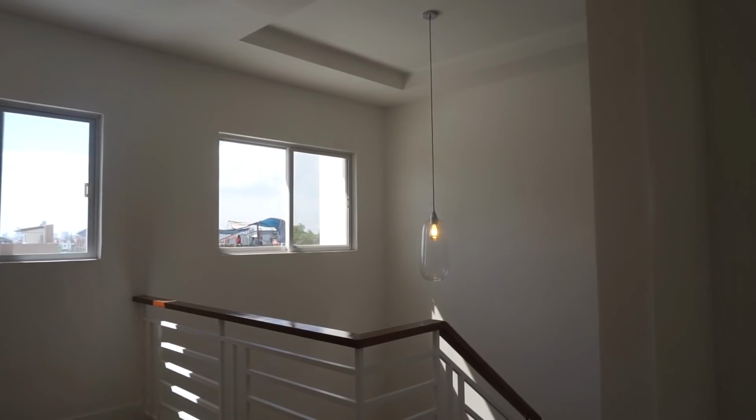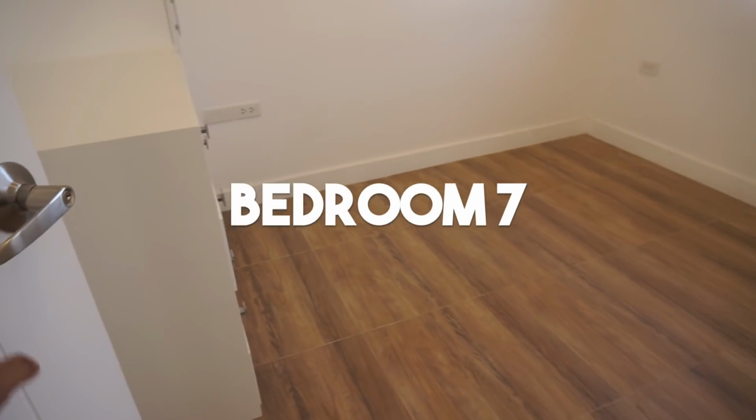Now let's go to the 7th bedroom. This is the 7th bedroom.